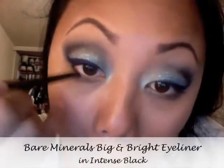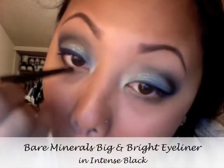And I'm going to take Bare Minerals Big and Bright Eyeliner in Intense Black. I'm just applying this on the bottom lash line. Not my waterline, but my bottom lash line. I'm not really touching the waterline today. And then I'm going to take the same angled brush that I used earlier, and I'm just going to smudge it out like so. And I'm bringing it up to that outer part just so it blends in with the liner.